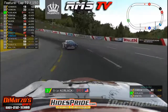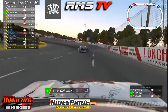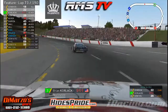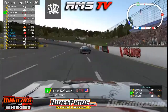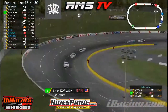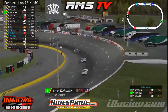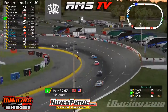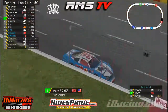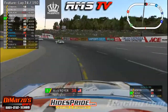Meanwhile, Edwards is checking out. Kurlacki's already over a second and a half behind him as he tries to run down the 22 of Michael Gordon. Anyway, a little further back, there's Mark Royer. He's made his way back up to the 5th spot. He was already back in ninth and trying to get back up in the action here.